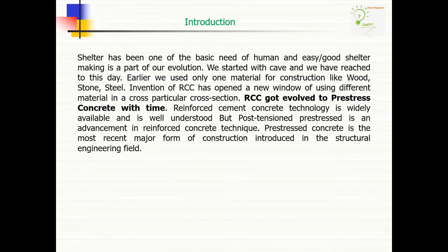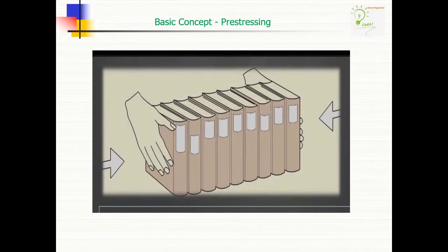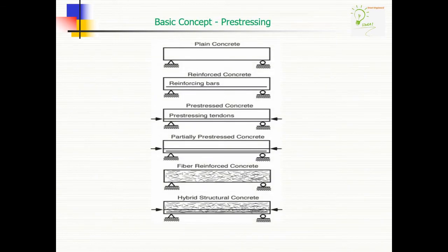So now if we see that all of a sudden why people have started talking about PT. RCC got evolved to pre-stressed concrete with time. There are various examples here and there in our daily life about pre-stressing, as you can see here. But basic concept in terms of engineering, you can see the evolution of various techniques in concrete technology as depicted here.